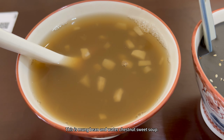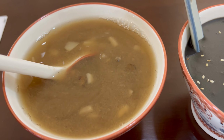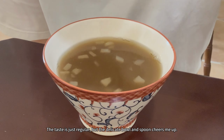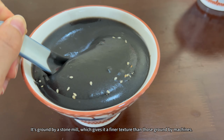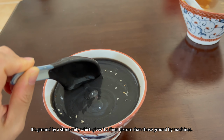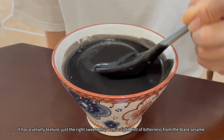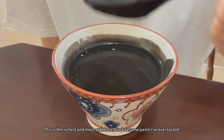This is mung bean and water chestnut sweet soup. The taste is just regular, but a delicate bowl and spoon cheers me up. And I adore this black sesame paste. It's ground by a stone mill, which gives it a finer texture than those ground by machines. It has a velvety texture, just the right sweetness, with a slight hint of bitterness from the black sesame. This is the richest and most authentic black sesame paste I've ever tasted.